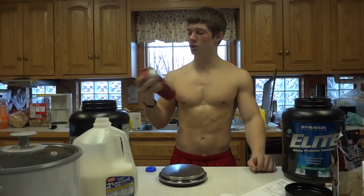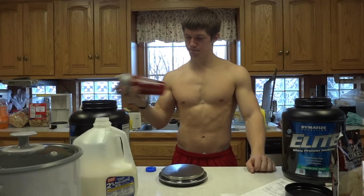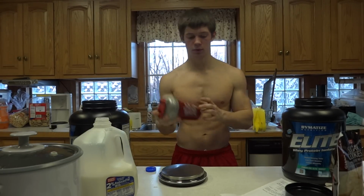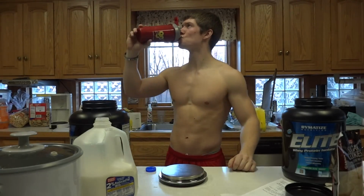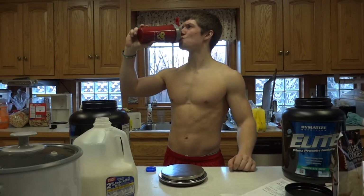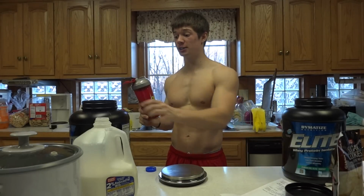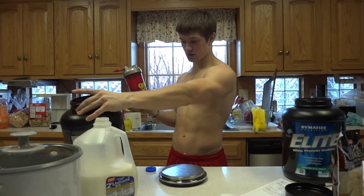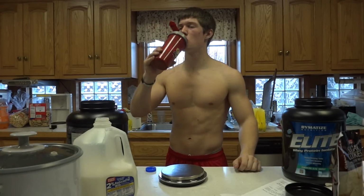This stuff mixes pretty well with the liquid, so you don't have to shake for too long, unlike my old protein, Muscle Tech. Alright, now we hope. It's pretty good. I saw in a review it's mostly chocolate and less coffee flavor, which I would like. And yeah, that's pretty good. Kind of tastes like a Jamocha shake.